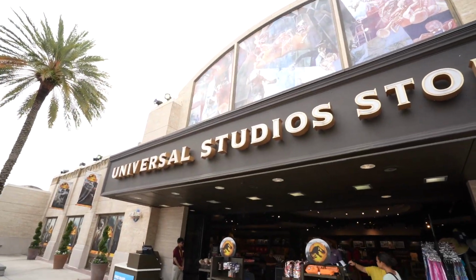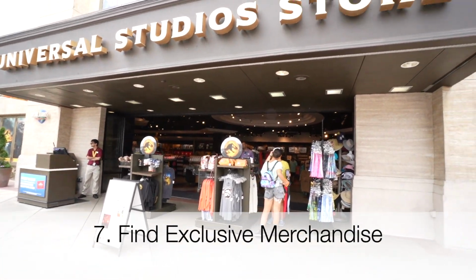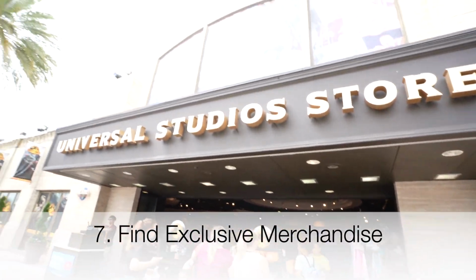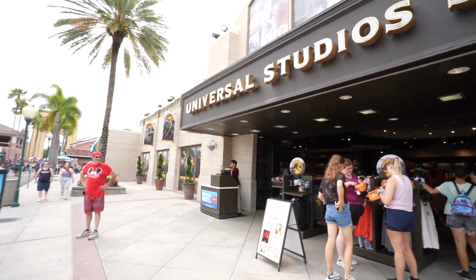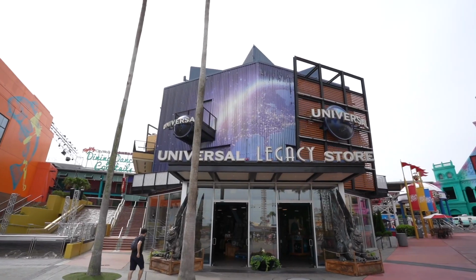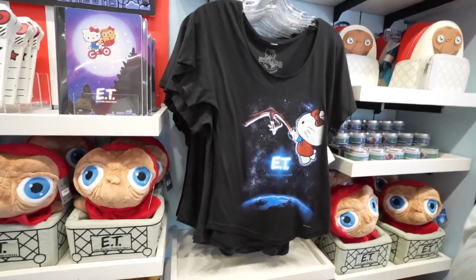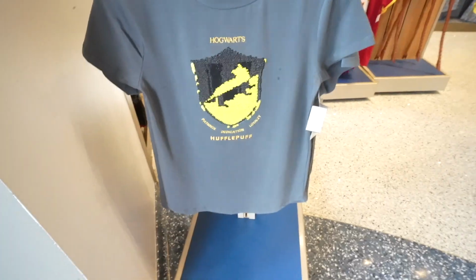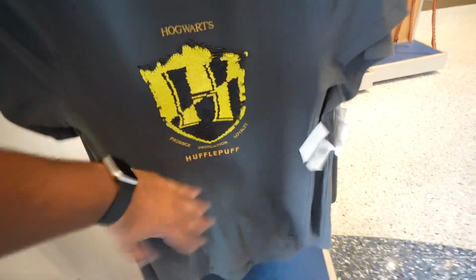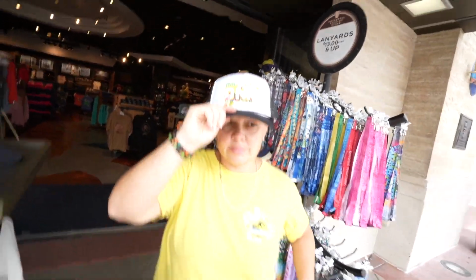Exactly. Now, the other thing I want to let you guys know is that you will be able to find exclusive merchandise in stores like this one. In the beginning of each of the parks, whether it's here, Island, or Volcano Bay, there's always like a main store. In this case, this is the store that has all the exclusive merchandise. You could also find that on City Walk. City Walk has a store that's called the Legacy Store, which showcases things like Jaws, Back to the Future, E.T., you know, older rides or movies like that, which is awesome. And they also have the Universal Store, which is similar to this over here. So buy exclusive merchandise. You're talking about Harry Potter, the Minions, Jurassic World. It used to be Shrek too. The Simpsons. Yeah, so a lot of cool merchandise.